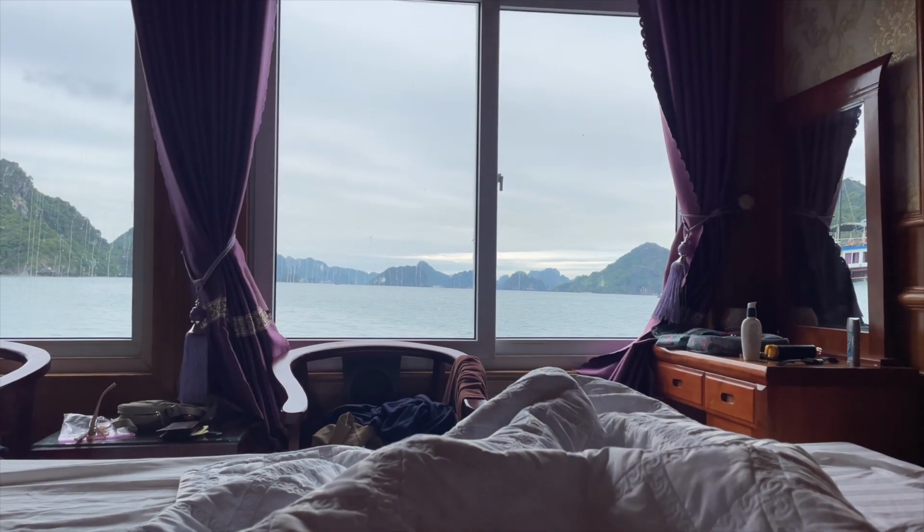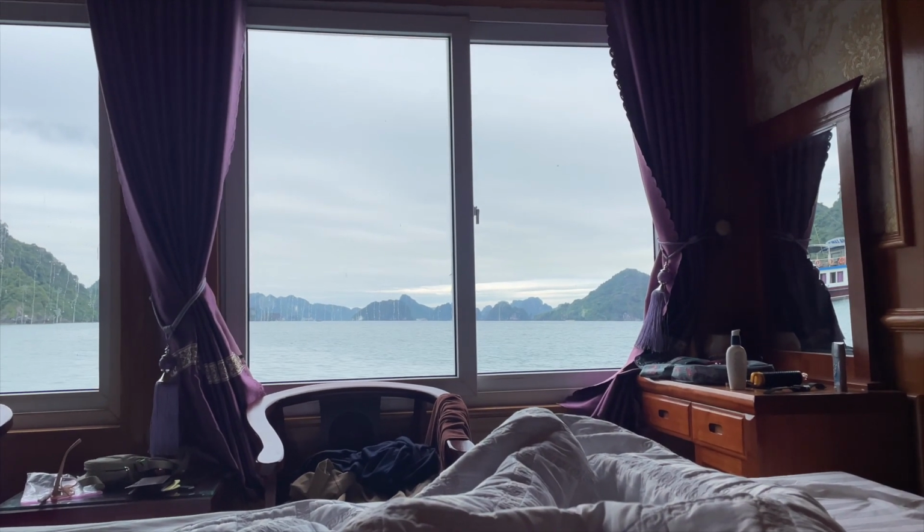We just woke up in our very comfy bed in our boat, and this is our view in front of us. We are about to go for breakfast now, which is pancakes. Kristen set the alarm for 7 so that we were able to have an hour before breakfast where you can just look out that window. And now we're about to go for pancake breakfast, which is so fun.